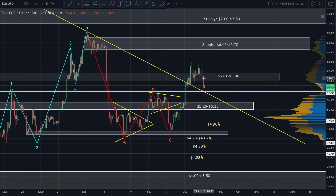Now, I told you if price did break down in the last update, that this zone right here, sitting at about 5.60, really at about 5.57, that's where the support would be. Sure enough, price came back down. We saw that was the top of this prior structure, hit perfectly off that zone, almost perfectly, within like a penny. And now we're just kind of sitting there on top of that zone. Not even really consolidating. We just found support there temporarily.